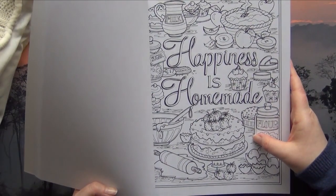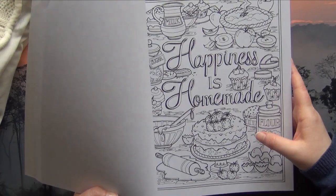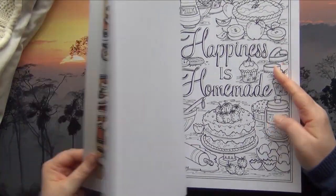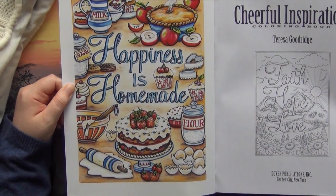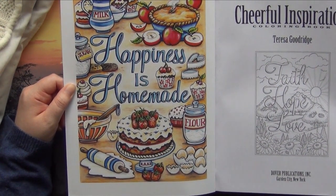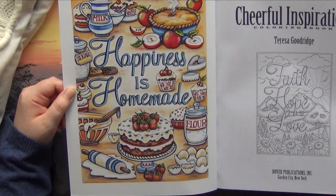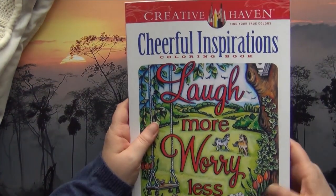This one would also go very well for Erica's color along to celebrate her birthday. Here's a beautiful strawberry cake again. And by the way, here you can see a colored example for this exact page. And it looks stunning, and yeah, I think I might even follow those colors because it has the perfect colors for this page. And yeah, would love to do this one actually.